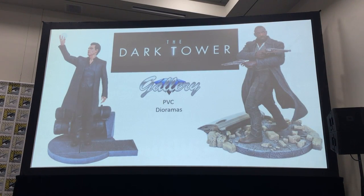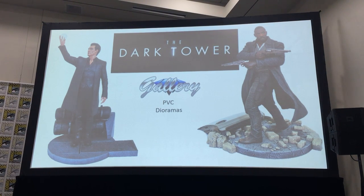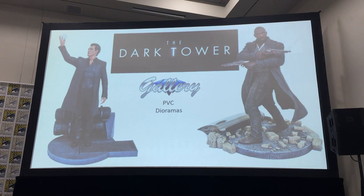We're also going to be offering some of our gallery PVC dioramas. These are slightly bigger scale, 9-inch scale. And we're starting out with The Man in Black and The Gunslinger. And these are going to be out probably a little bit after the select figures, so look for them in the fall.